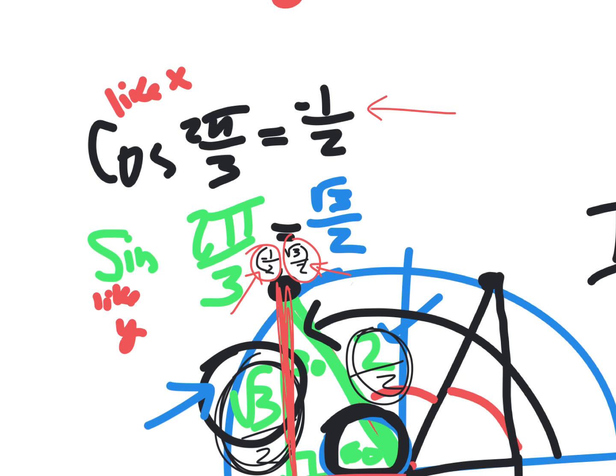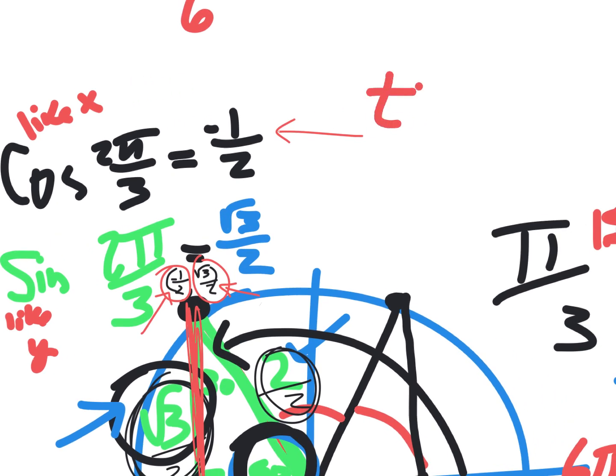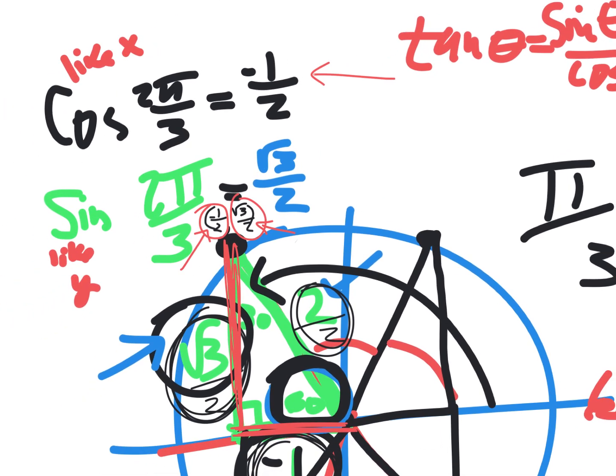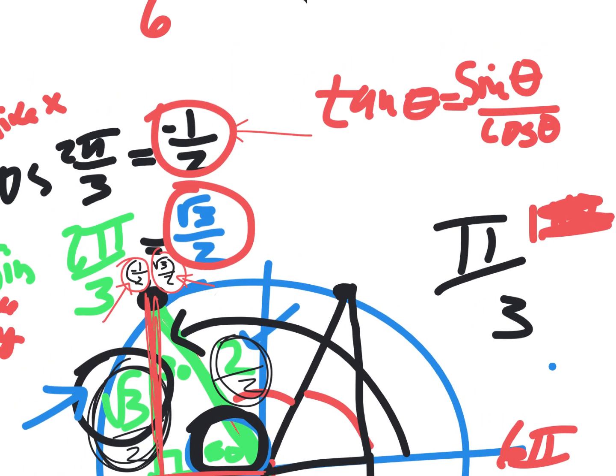But what about tangent? What if I wanted the tangent? You know that you actually wouldn't even need a tangent button on your calculator? Because tangent is sine divided by cosine. If you never knew that before, maybe you should write that down. Tangent of an angle is sine of the angle divided by the cosine of the angle. So, since the sine is the y of your point, and the cosine is the x of your point, tangent is like y over x.